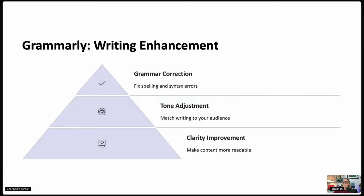Next, we have Grammarly, and I use this across the board for any of my business dealings and anything on my computer. It's basically like a spell check and a grammar check on anything, and it's a Chrome extension as well.